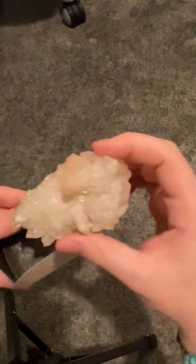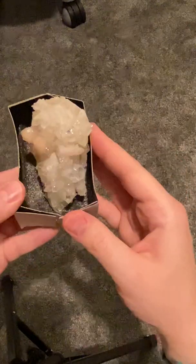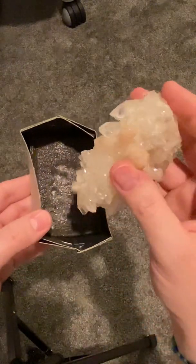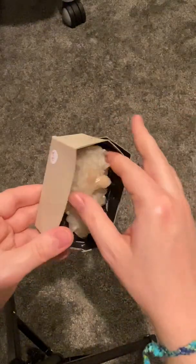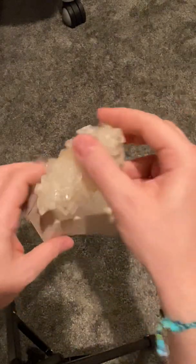I hope you keep it in the box. Maybe, maybe not. Should I? I don't know. Let me know. I guess it looks alright. Maybe on top. I should leave it on top. Yeah, that looks pretty good. Keep the original box. Remove the price tag, of course. But I love that. I've been wanting an apophyllite piece for a while, so finally got it.